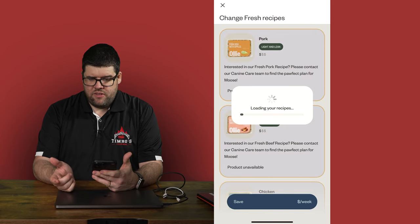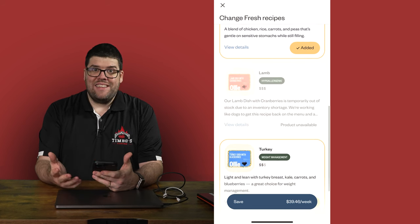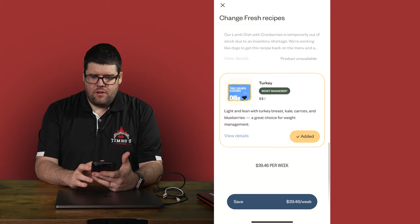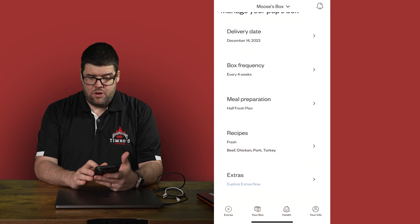So I can see recipes here. All right, so we're at $39.46 a week for Koda. They had a lamb dish, but it's temporarily out of stock due to inventory shortages. So I was a little bummed out there. I can't wait to, you know, pick it up when I can. Because if it's sold out, that means it's pretty popular, I'd assume.